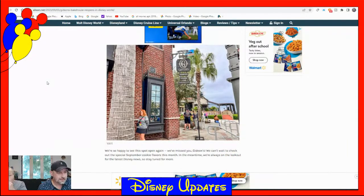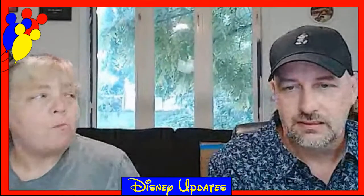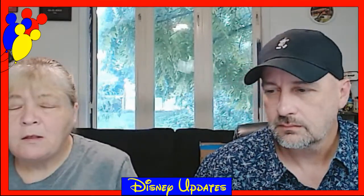We're so happy to see this spot open again. We've missed you, Gideon's. We can't wait to check out the special September cookie flavor this month. In the meantime, we're always on the lookout for the latest Disney news, so stay tuned for more. So, Gideon's Crumble. I don't know if any of you have ever had Crumble, but Haley got Crumble a couple weeks ago. And they have a cookie of the week. I think they're like $25 for 5 cookies.